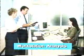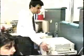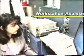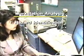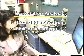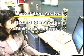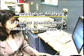Now that you are aware of some of the physical and mental hazards which can exist in your work environment, the next step in the ergonomics safety program is to carry out a workstation analysis. The purpose of this analysis is to firstly identify any workstation hazards and then evaluate the risks and their extent. So how should you go about identifying hazards and evaluating the risks which may be present in your work environment?